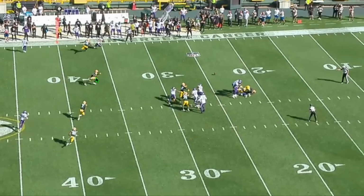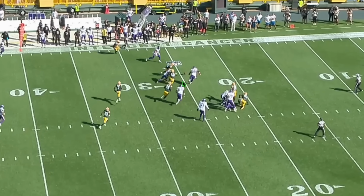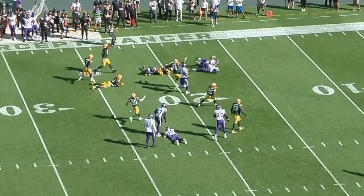Cooper's all the way around here about the 32. He's about, let's do the math here, 24 to what's that, 35? That's about 11, 12 yards or so. We've got this offensive lineman and this Packers defensive lineman that's what, 8 yards away? So we got 8, maybe 8, and we got what, 15-ish right here? Who wins the race? Edgerrin Cooper.